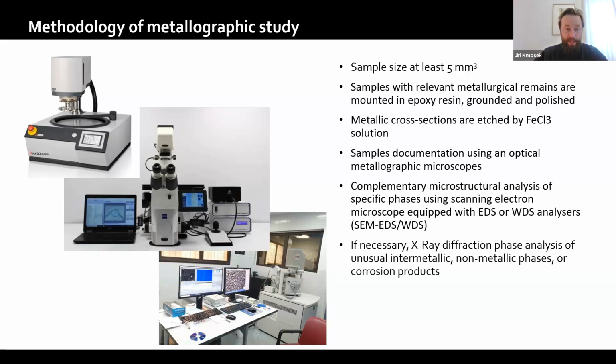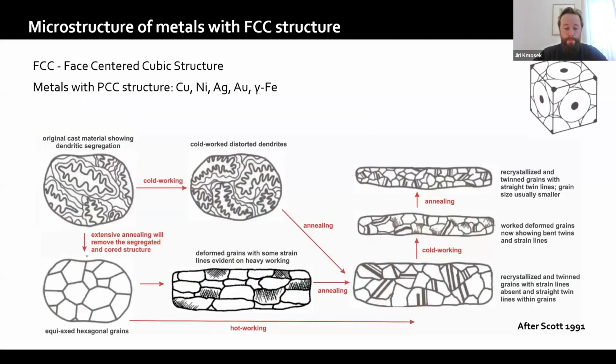And if it is necessary and we are not sure about the interpretation of some specific phases or corrosion products present in the microstructures, we need to use the method of X-ray diffraction phase analysis to clarify our findings from previous studies.